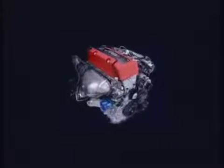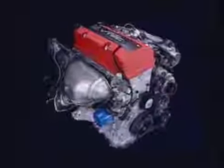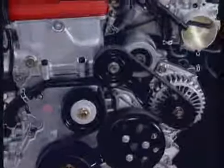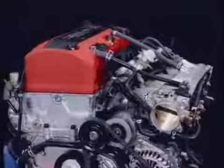To avoid increasing the engine size, Honda developed a completely new cylinder block. Fiber-reinforced metal, FRM, sleeves, and a ladder frame structure derived from racing technology have contributed to the development of a highly rigid, compact engine block. The design and production method of each component was re-evaluated to reduce friction losses and achieve the rigidity required for higher RPMs.